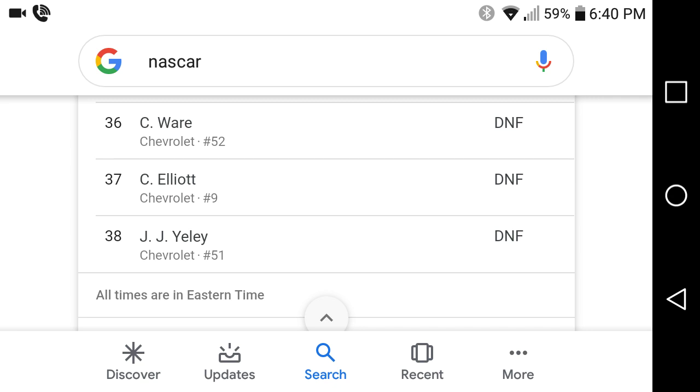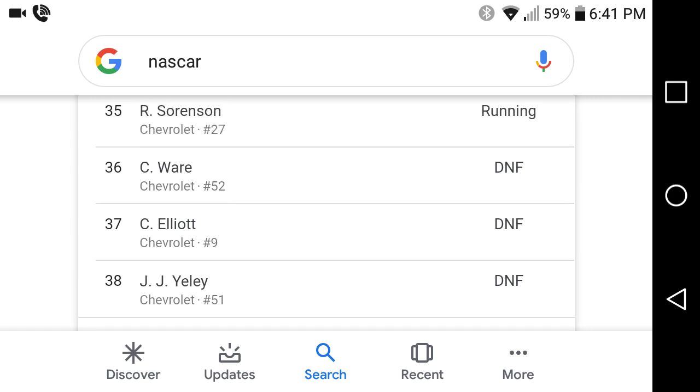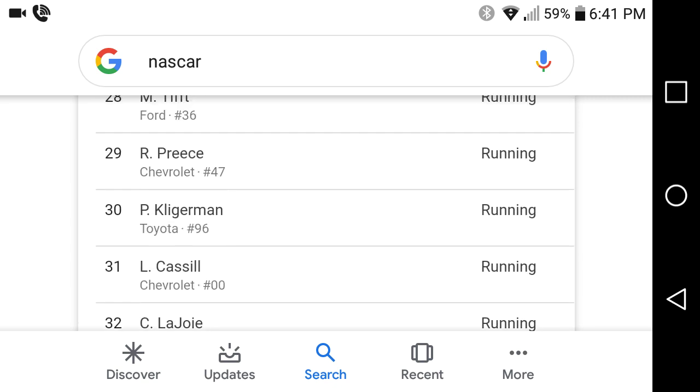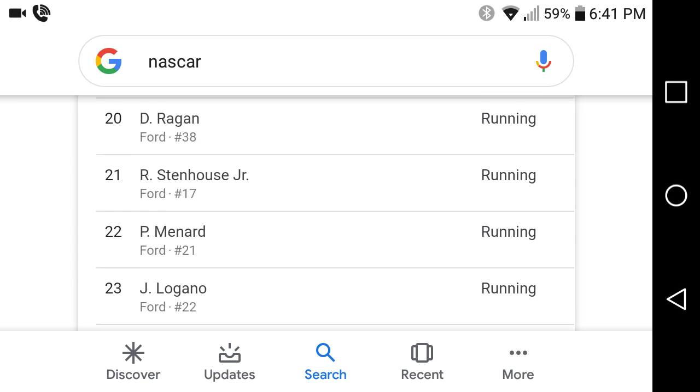That's not good. Definitely didn't show how good he did in the race, and I don't think he got any stage points because he was electing to go with the pit strategy to put him in position to win the race, which he had a very good chance of winning if he didn't blow up, and ultimately finish second to last. As you can see, J.J. Yeley finished last in 38th place. 3 DNFs: Cody Ware, Chase Elliott, and Ryan Blaney. J.J. Yeley, sorry about that. And yeah, I feel bad for Chase Elliott, but it is what it is.